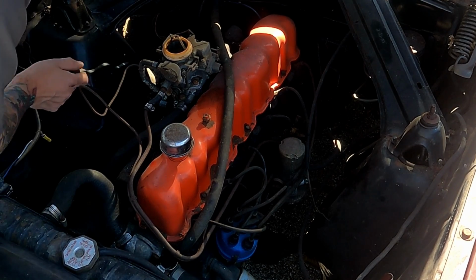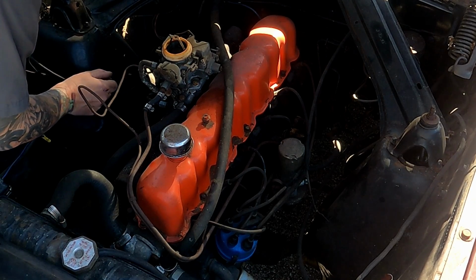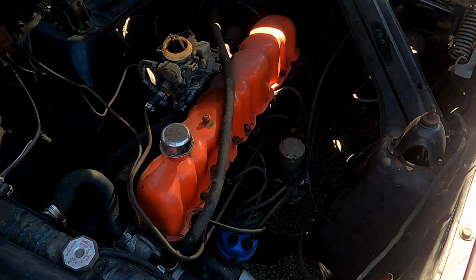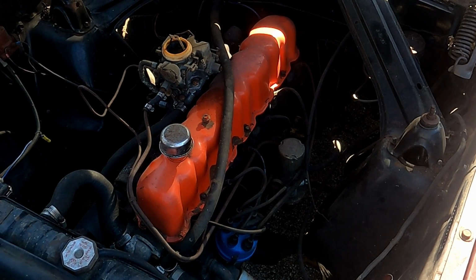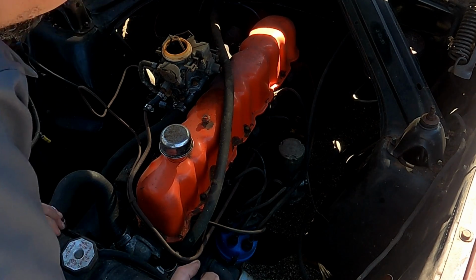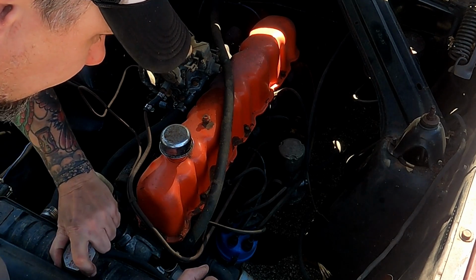Check tranny fluid. And she's clean. She looks full. So we're off to a good start. Now this battery I know is dead as can be. I got one sitting in there on the charger right now. Should be good to go here soon. Let's go ahead and check the radiator.